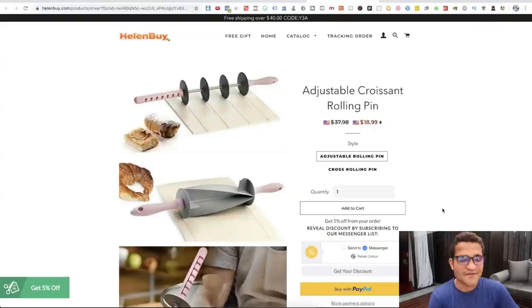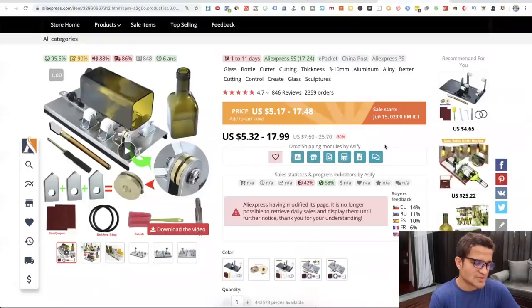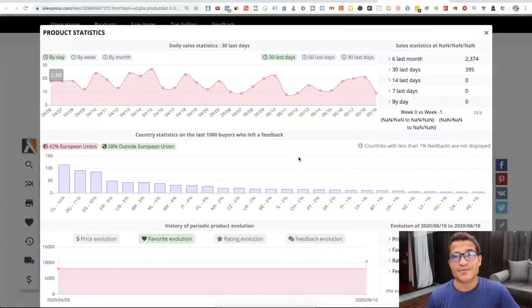For product number seven, a very curious and interesting one, which is bottle cutting. It is a very hidden niche. I didn't really know about this niche until I actually saw this product on a spy tool, and I didn't really care much of it. I saw bottle cutting and I was like, what? Nobody bottle cuts. Until I saw the order volume on this and the actual interest and sales volume on Google.